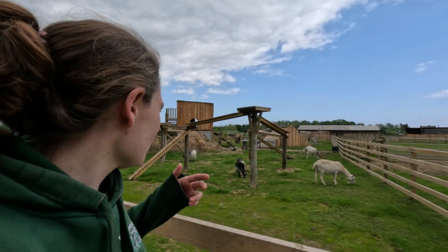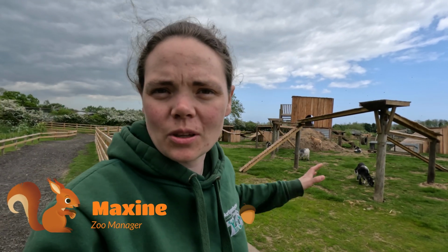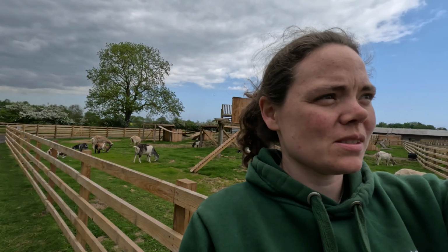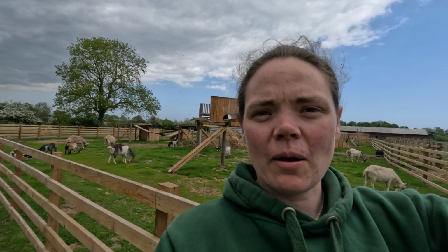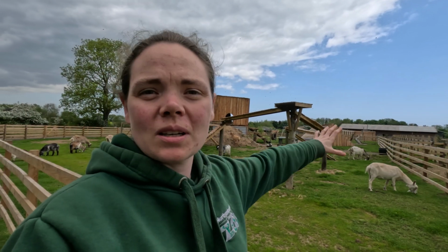So here we are down at the new goat paddock, where we've had this lovely goat enclosure created, and this morning we have had quite a few swarms of bees around the zoo. Not necessarily our bees, but bees from somewhere, because we have quite a few apiaries that are not ours on the other side of the zoo boundary, and then we've got ours, and then there are apiaries within a couple of miles of here.